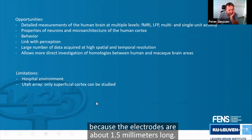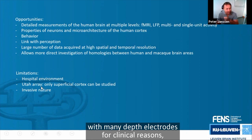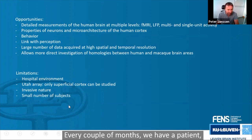It's invasive, of course, so there's always a risk. Although these patients are implanted with many depth electrodes for clinical reasons, and they use the UTA array as a clinical monitoring electrode in the cortex, but still it's another implantation. You have a small number of subjects because these epilepsy patients come in small numbers. Every couple of months we have a patient, but that's still a limitation.